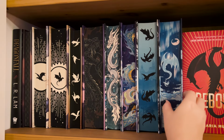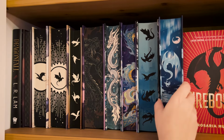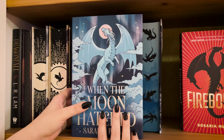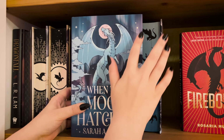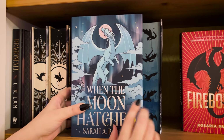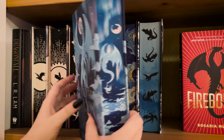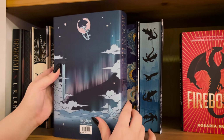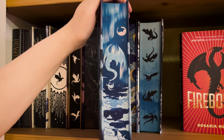And then the next edition is the Fairy Loot exclusive edition. And oh my gosh, this is so pretty. This is one of my favorite artists that does bookish art, and I think that they did so good. I love the dragon, of course. I love the foiling. I love the northern lights. It's just so beautiful. This edition is another one of my favorites in my whole library.